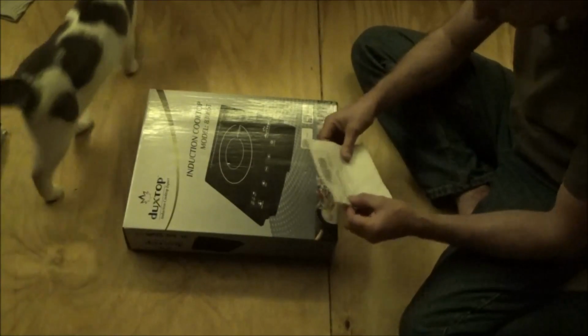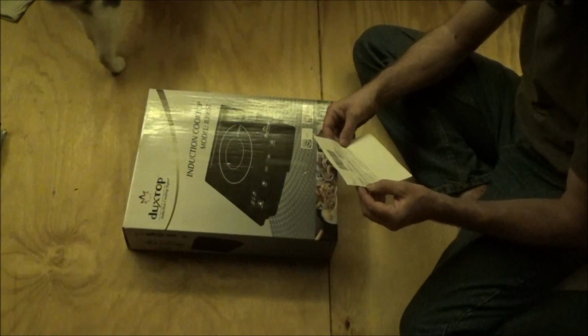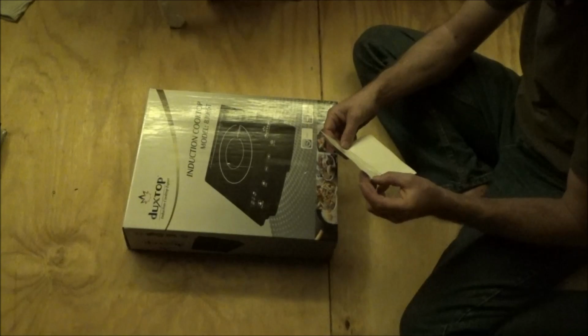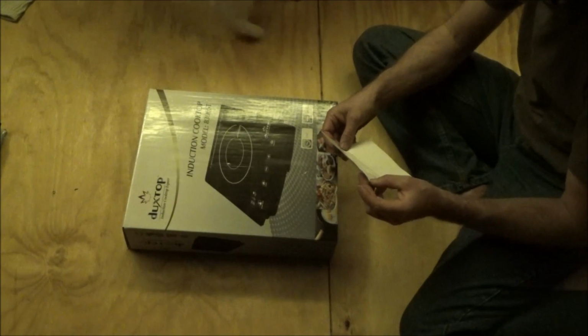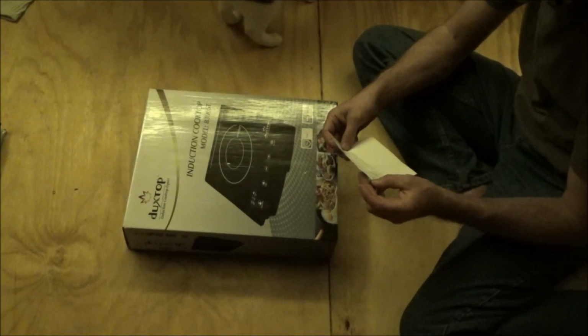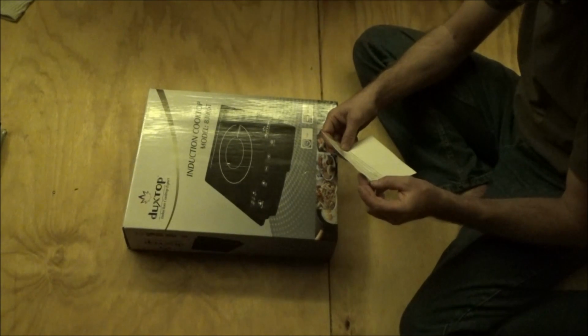Induction cooktop. Let me see if there's a name here. I don't know who sent this. These Amazon things don't usually tell you. No, I don't know who this is from. All these Amazon things don't tell you who they're from.